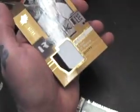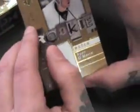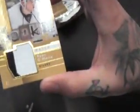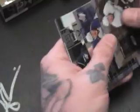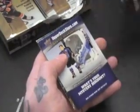Jerome Iginla, $9.99, and then this patch. Oh, Ryan O'Mara. 14 of 25, if you can hear over the sirens. There's a hint of red over here. Ryan O'Mara. Rookie patch numbered to 25. That's nice. Got one. First patch I've seen. Is it? Ever. Chris Durneau numbered to $4.99, rookie.